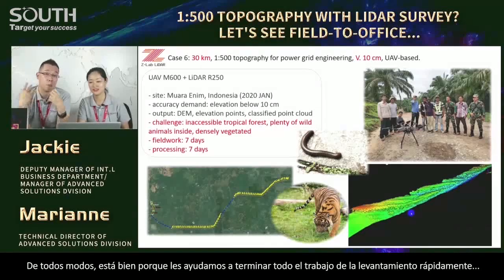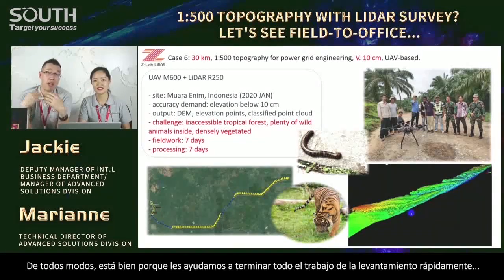Anyway, the misfortune was gone because we helped them out with our UAV-based lidar survey, right? Now everything is done in a short time, so they don't need to go inside the forest and measure point by point, right? Easier.